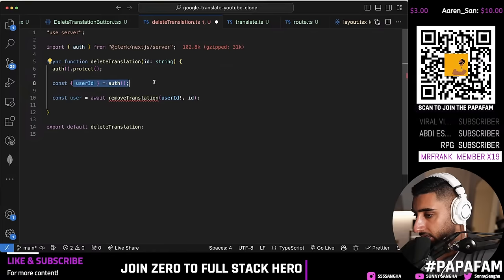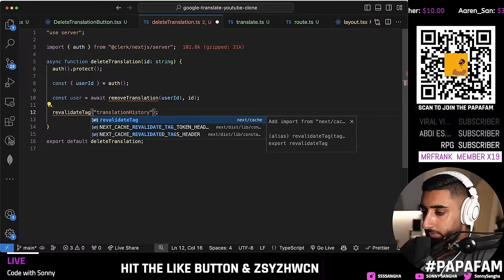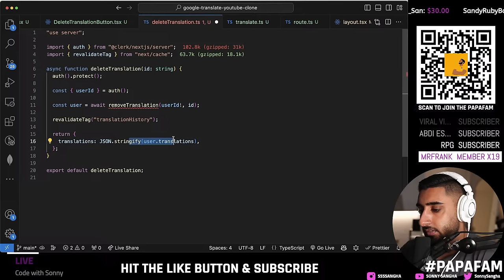And then after all of that, I'm going to revalidate the tag to ensure that we update the details on the front end. You can also revalidate a path entirely, but I'm not going to do that. I'm just going to make it very simple. After all of that, I'm going to return translations, which is stringifying the user translations. But let's create this helper function.